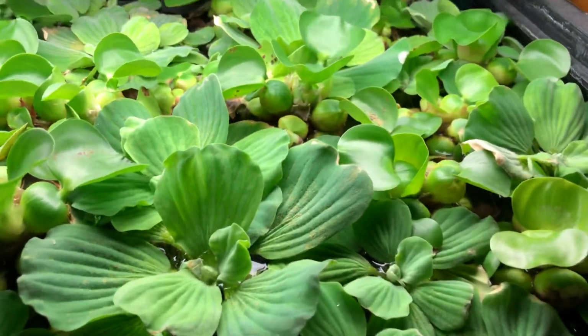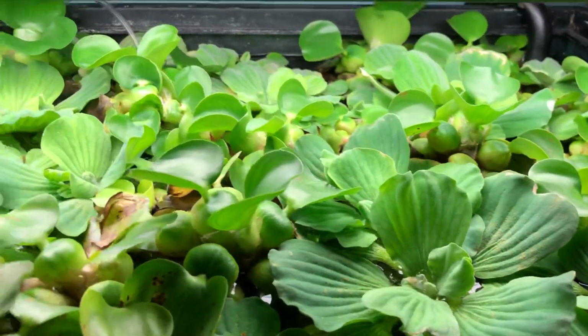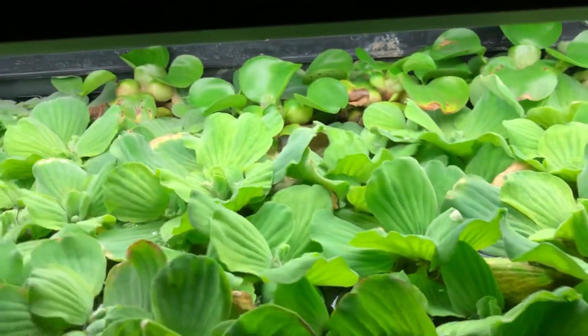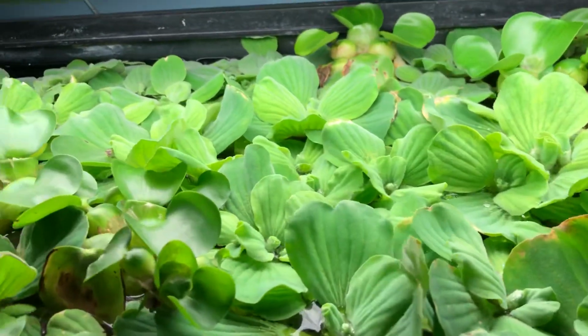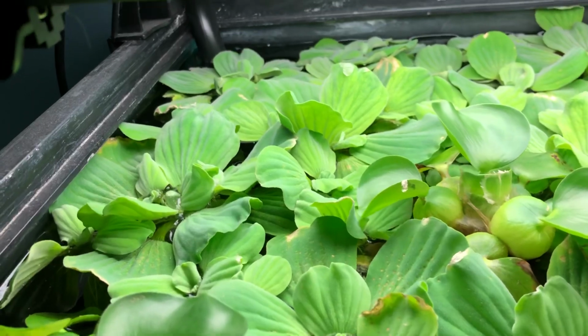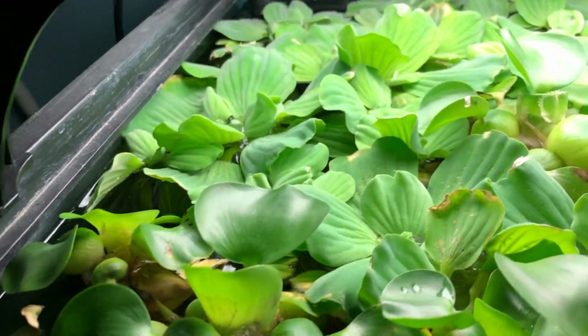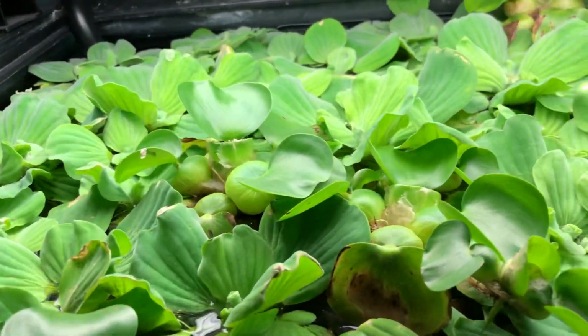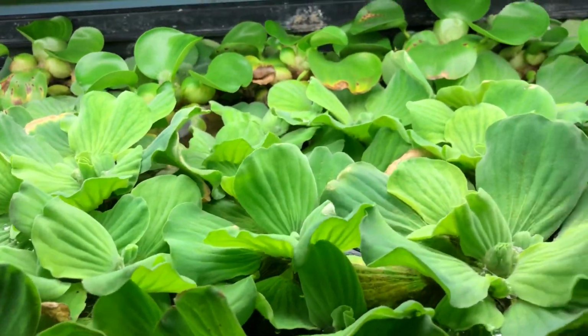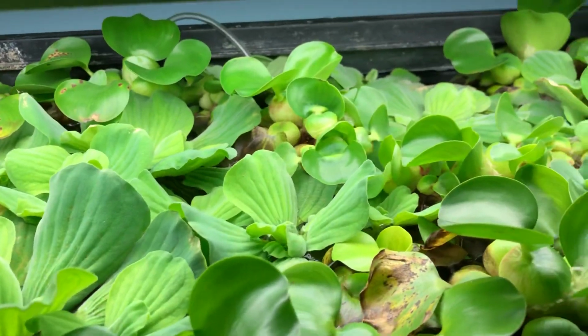here's the top of the tank. We'll go all the way across here. This is why there's subdued light. This is actually a very bright light, but it's completely covered with these pond plants. Now eventually, very soon, I'm gonna have to start taking these pond plants out and getting rid of them. As you see, the tank is completely covered.